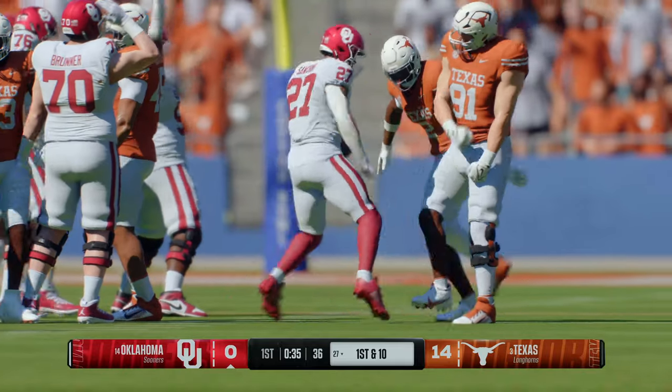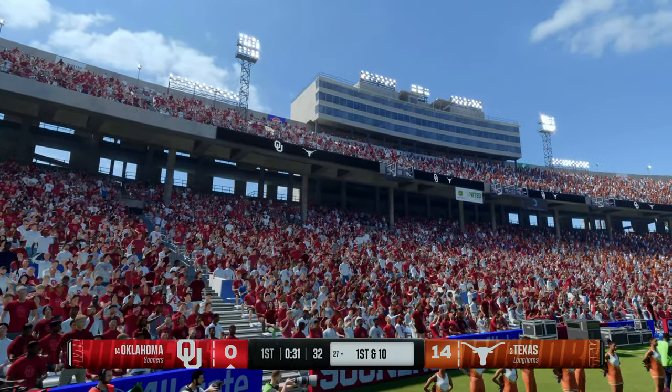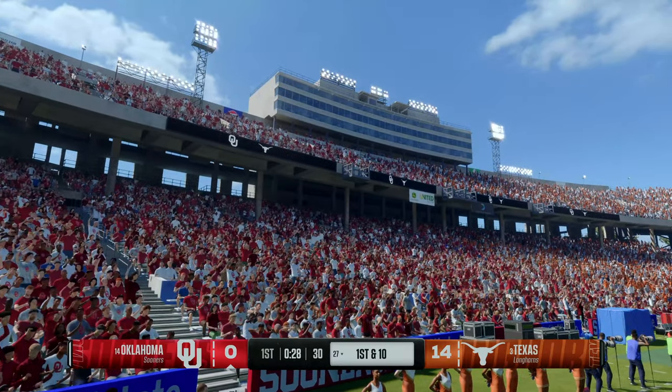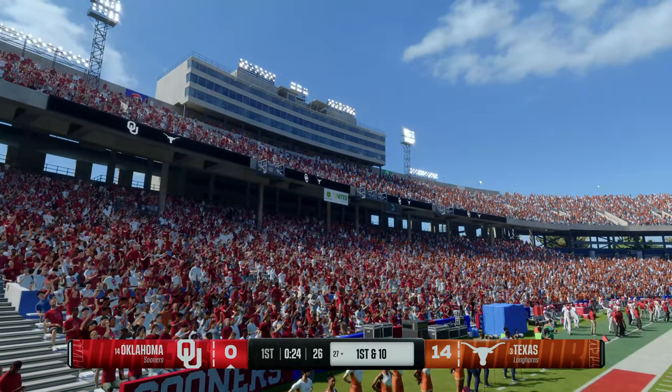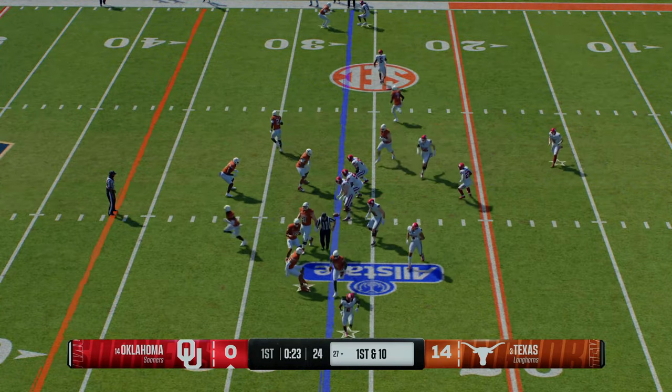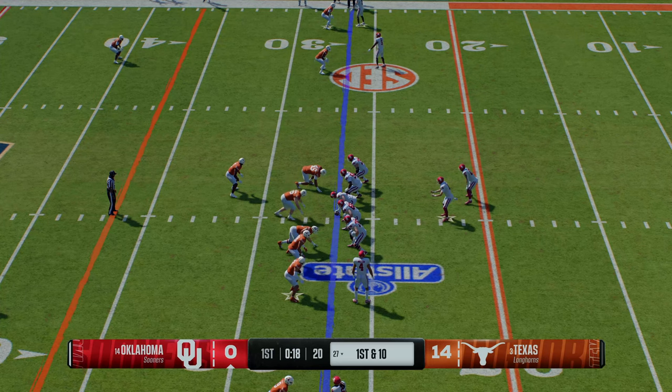I still love to see Oklahoma run the football and be able to show people they can get first downs by running the ball. I know their quarterbacks have been great in recent years, but the Sooners, when they want to run the ball, you know they're going to run it. You still can't stop that offensive line and a great dynamic back. So good job here by the Sooners. Move the sticks.